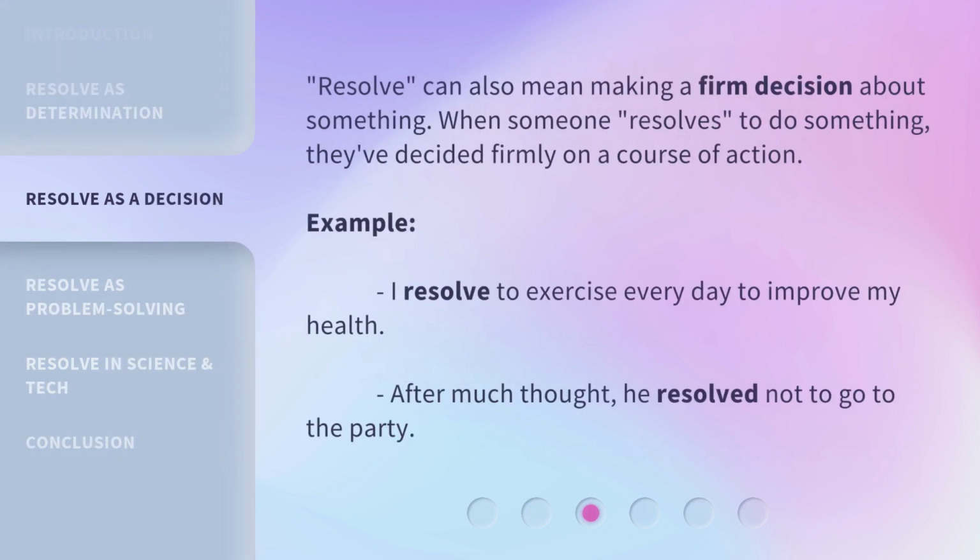Resolve can also mean making a firm decision about something. When someone resolves to do something, they've decided firmly on a course of action. Example, I resolved to exercise every day to improve my health. After much thought, he resolved not to go to the party.